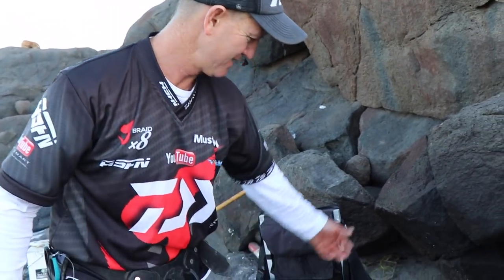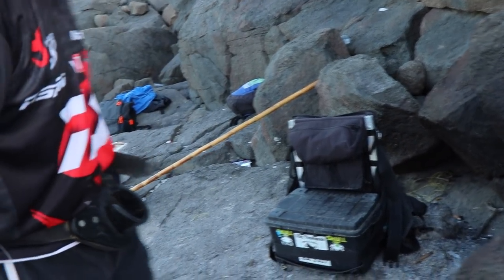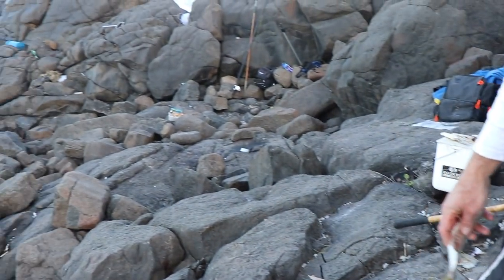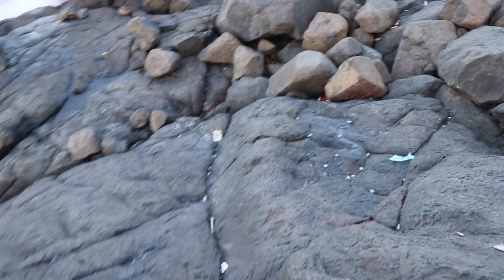I'm just looking around me and I just see nylon everywhere. Guys making fires, leaving their tin cans everywhere. It's really, guys need to clean up after yourselves. I've been coming here for years and this is the worst I've ever seen this rock here.